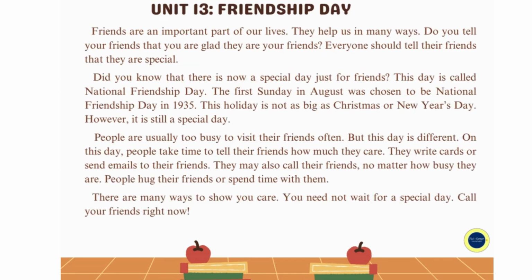Unit 13, Friendship Day. Friends are an important part of our lives. They help us in many ways. Do you tell your friends that you are glad they are your friends? Everyone should tell their friends that they are special. Did you know that there is now a special day just for friends? This day is called National Friendship Day.